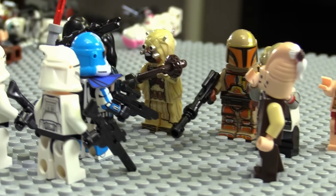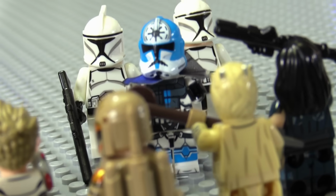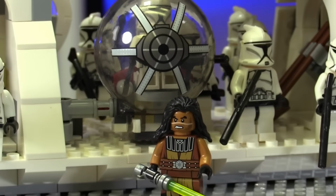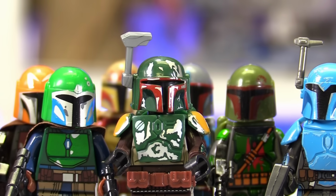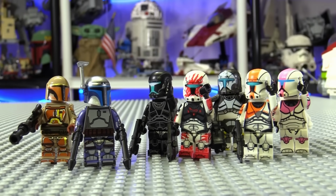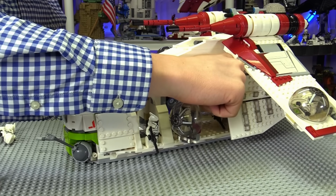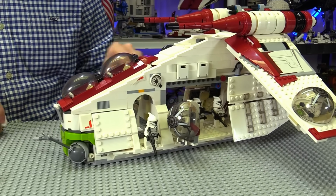Basically what happened is the citizens decided to rebel against the Republic, and they had to send in their best Jedi on Mandalore to take care of the threat. Now the Mandalorians decided they were going to make some alliances with clone commandos as well as other various entities like the Empire. First up seemed like the most obvious thing, and that was to load up the Republic gunship.